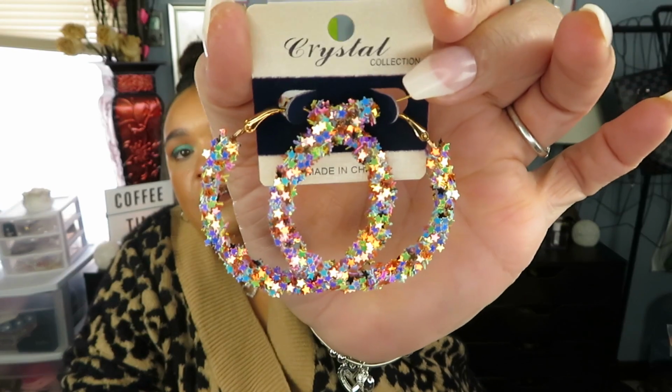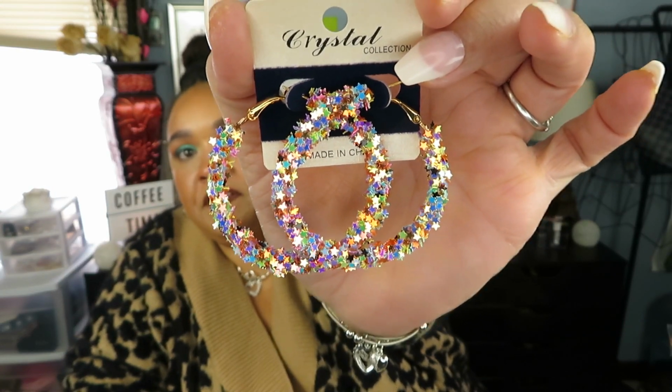So these are called the Holographic Crystal Collection Hoop Earrings. And they're all of these holographic stars. And they're just so pretty. So I got that pair. I think that's called multi. This one was pink.